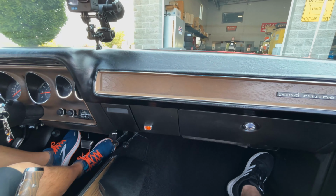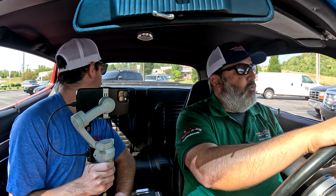I love that about Mopars. You know, they just have a lot of neat, cool stuff. They do have a lot of neat, cool stuff. And they're pretty.